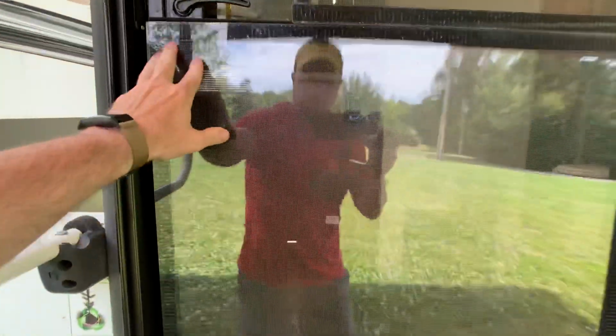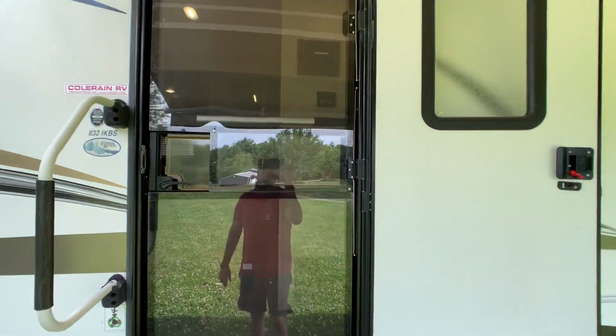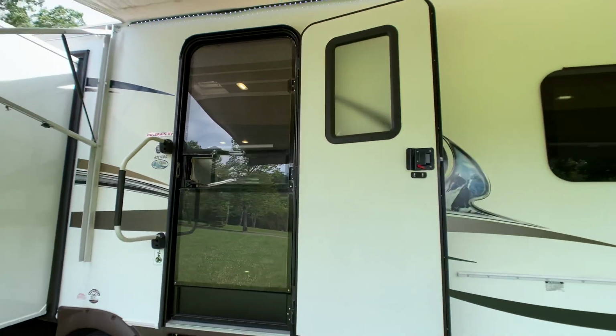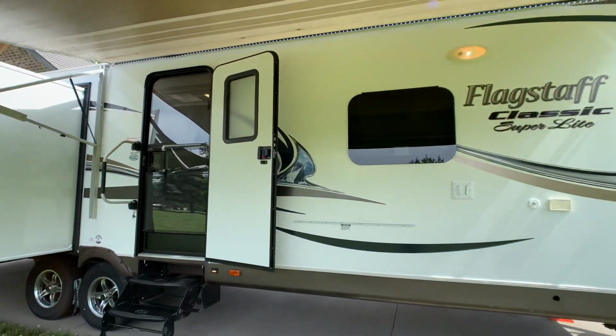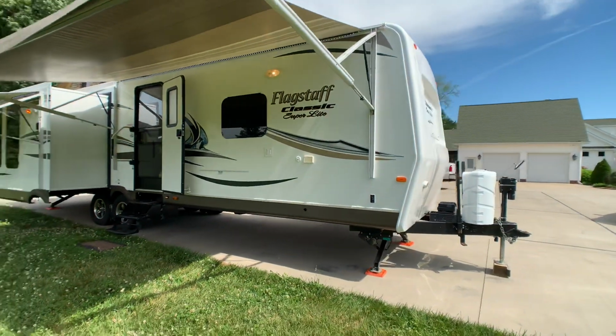The owners did upgrade the screen door, it looks like. Real nice. So kids can't pound on it and rip it apart. Definitely a beautiful camper. Anyway, I know I probably didn't get everything on this camper, but if you want to come and see the camper, just call the number on the ad.